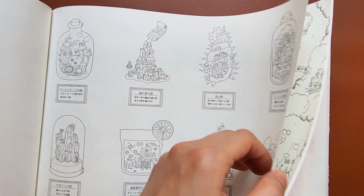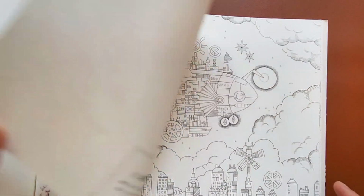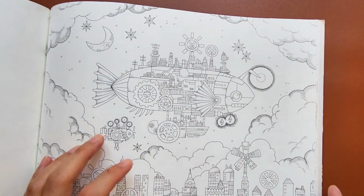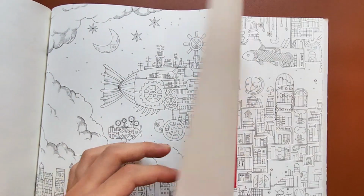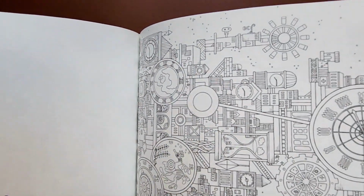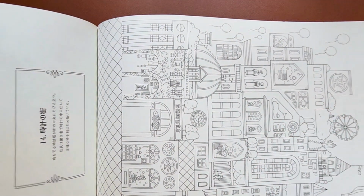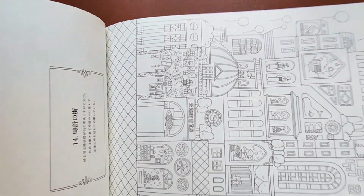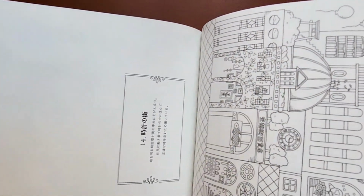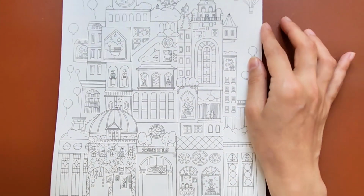So it's a nice concept, this book. And some pages are more detailed than others, smaller than others. And you are free to imagine however you wish. There are no rules. And that's what I like about fantasy coloring, fantasy towns, magical creatures. You can even imagine the inhabitants of that city while you're coloring, which is something I like to do.